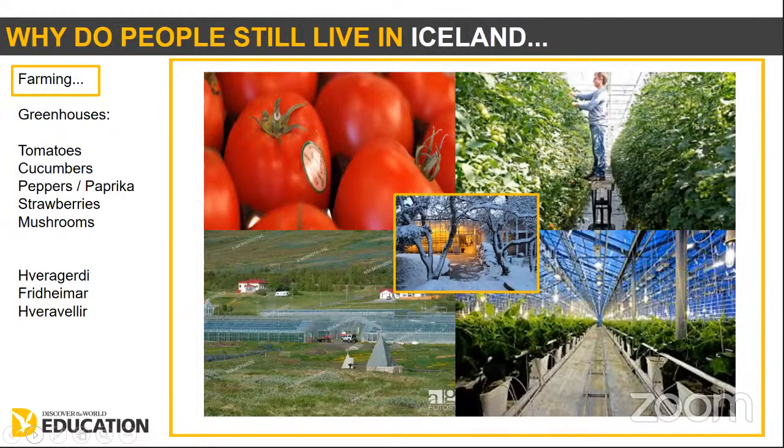And with the development of new technologies, farmers have been able to harness the power. And there are now a significant number of greenhouse areas in Iceland. And these farmers are able to grow tomatoes, cucumbers, peppers, which they call paprika, strawberries and mushrooms, all year round. Okay, so bearing in mind they have a very short growing season because obviously of where they are, near enough in the Arctic Circle, the fact that they're able to grow tomatoes in December, January, February is unbelievable.